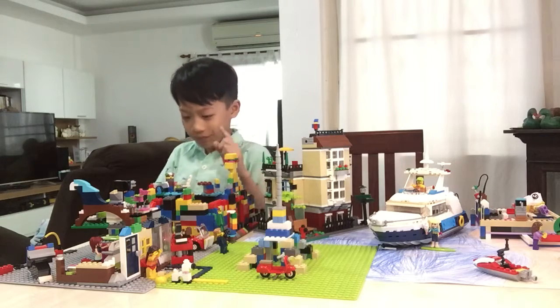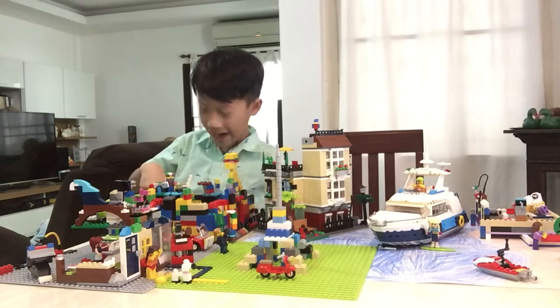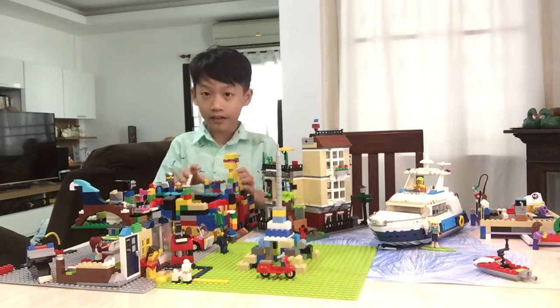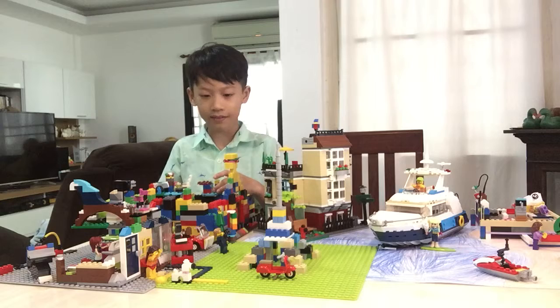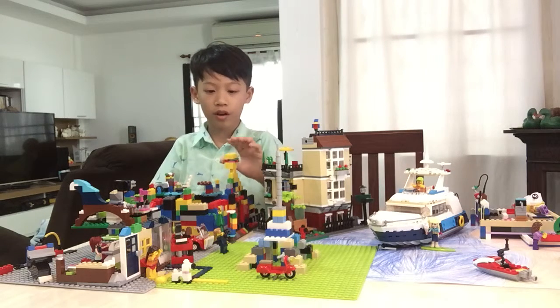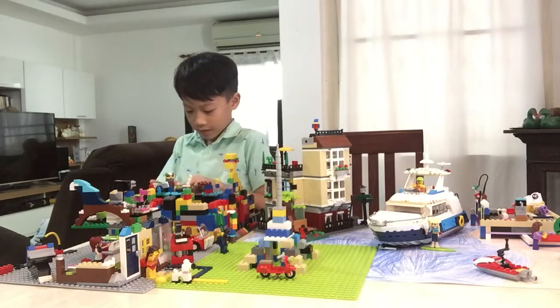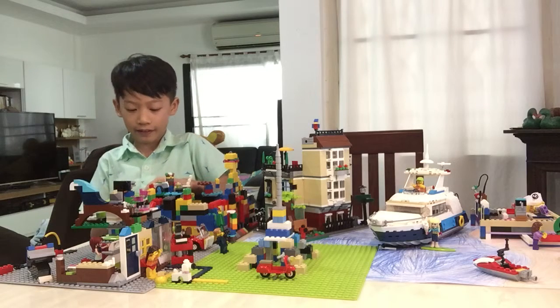So, a pan? Funny pan. And this one can turn. But this is not a real Lego. So I will not review it much because it can break very easily.